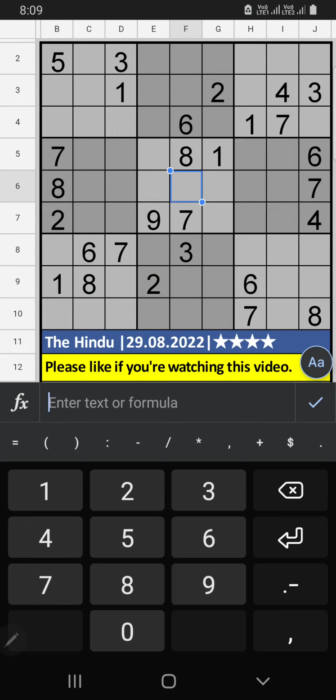Welcome to SkVm Sudoku. I am going to solve the Hindu newspaper Sudoku puzzle on August 29, 2022. 4-star Sudoku.